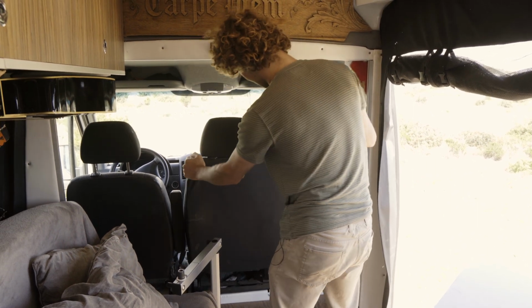Here we go. And then over here, you just align this, grab the bolt, you put it in, and it doesn't take too long. And then what's really unique about this van is this thing here. This is a curtain that rolls up from the bottom, just like this.